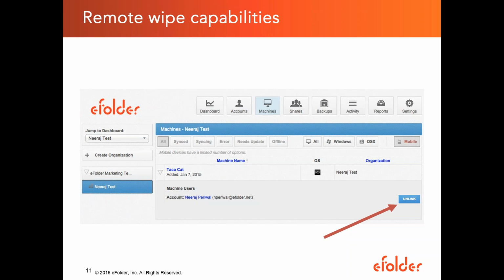So remote wipe in Anchor is really, really simple. All you have to do is go to the organization in question, find the device that you want to wipe, and hit the unlink button. And literally within seconds, the device in question is wiped. All the data on that device is gone, and even if that device falls into the wrong hands, the data will be safe and sound.